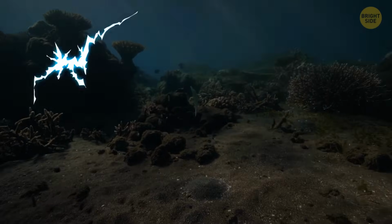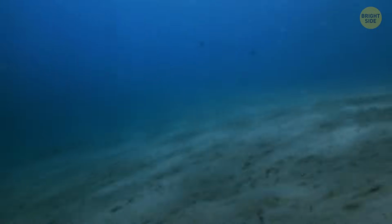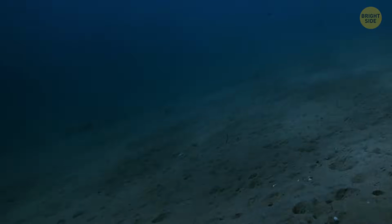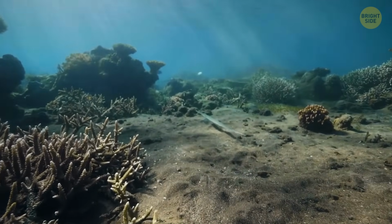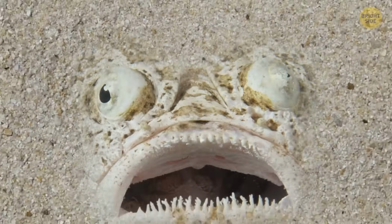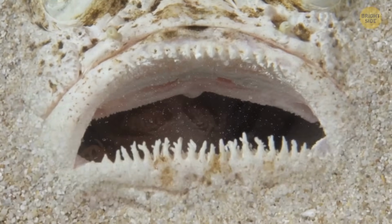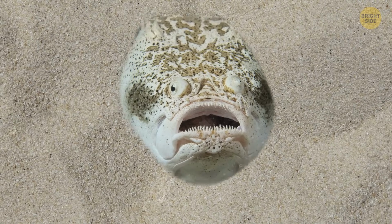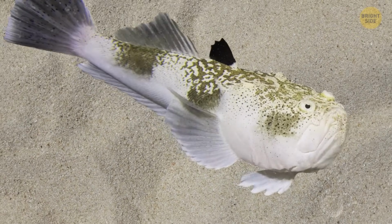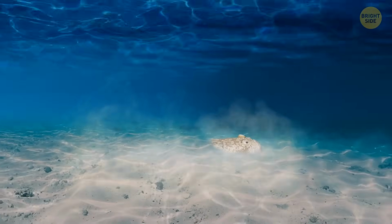One of the weirdest fish releasing an electric discharge is the stargazer fish. To see it, we need to dive to the bottom of the ocean. Now, look very carefully. Among the ocean sand and rocks, you can distinguish the faint outlines of big eyes and a creepy mouth. Now that's not me. The face looks like an imprint of some sinister creature, but it's the real face of a stargazer. The fish merges with the seafloor to catch prey.